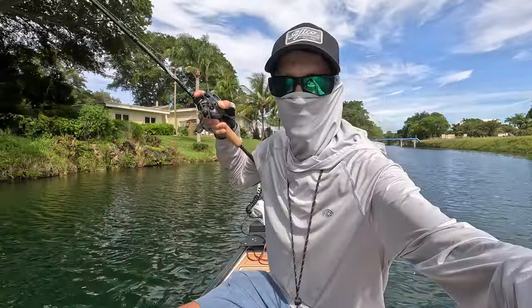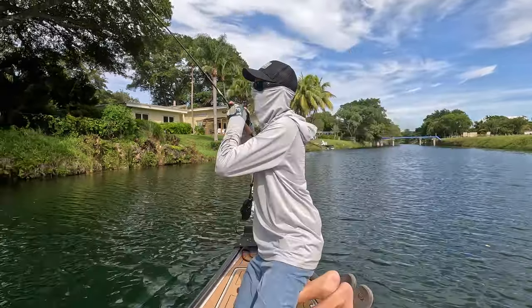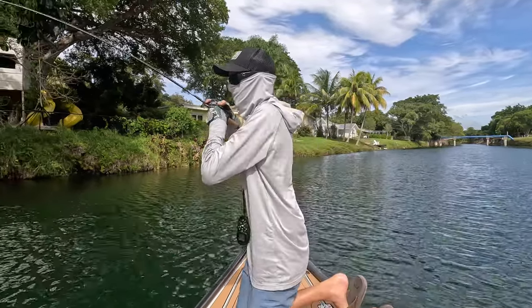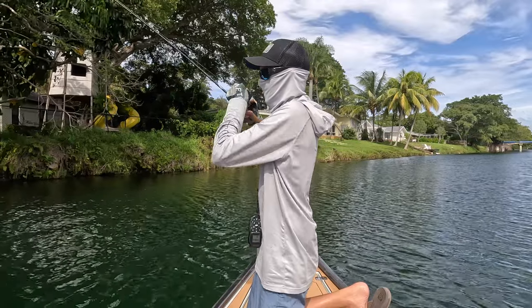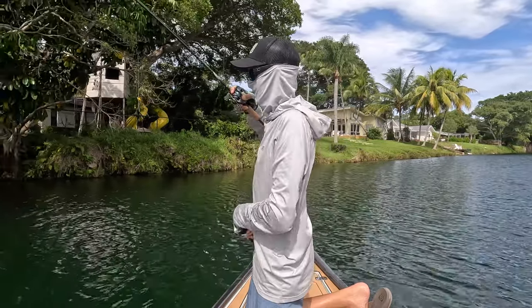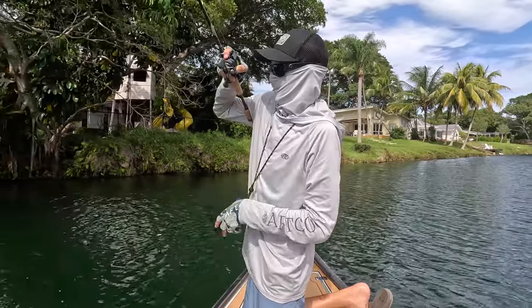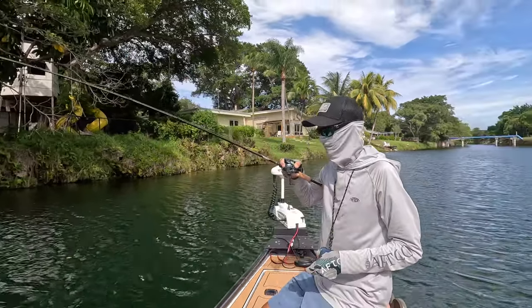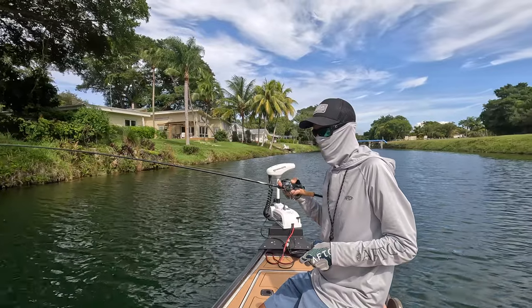Oh my god, I got a beautiful one. God, he freaking charged it. Oh my gosh. Oh yeah, he's hooked real well too. I think I'm gonna get him in the boat regardless.